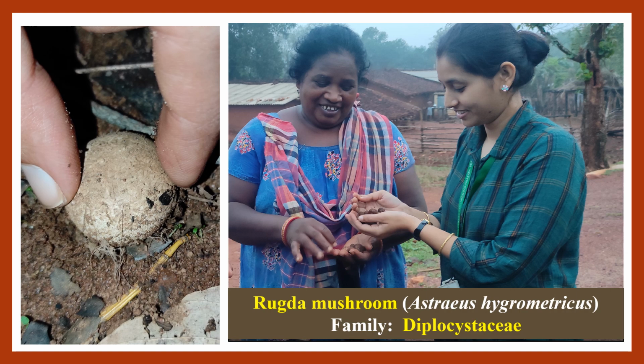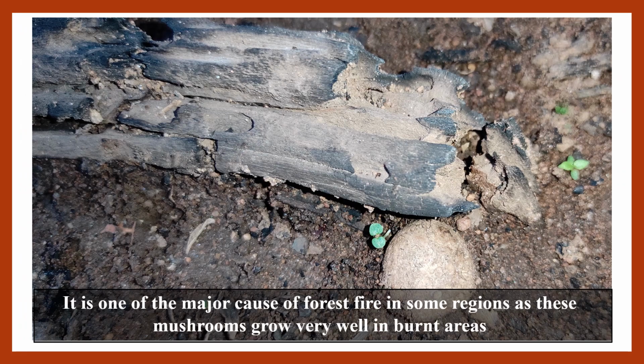You can observe that local people, particularly tribal people, collect it from their nearby forest areas and consume it in the rainy season. Another important fact about Rugla mushroom is that it is one of the major causes of forest fire in some regions, as these mushrooms grow very well in burnt areas. And you can observe the burnt areas where Rugla mushroom is growing.